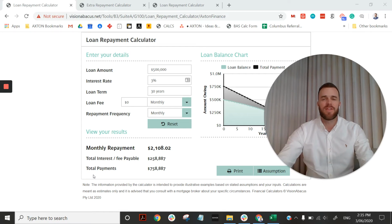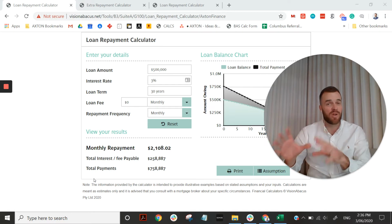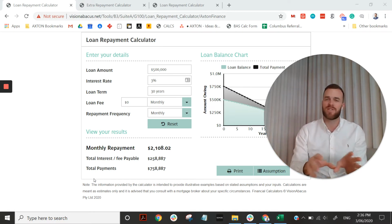Hey, this topic is, I will probably say, my most passionate topic in terms of the most effective way you can actually reduce the cost of a home loan. I think we've been really conditioned in terms of marketing to focus a lot on interest rate, not necessarily interest cost. So interest rate is just really a tidy way to describe interest cost.